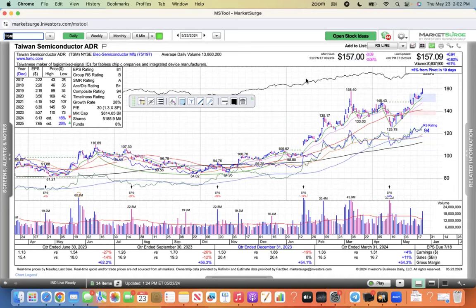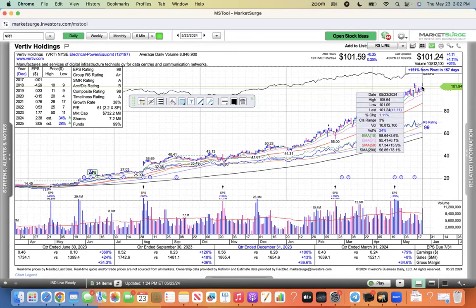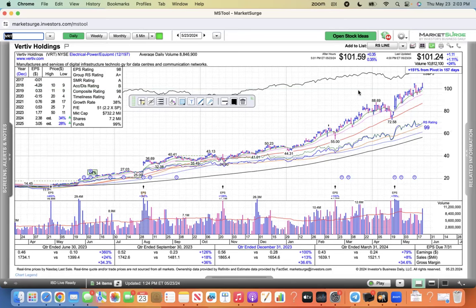The data center plays, I've got to get to Vertiv Holdings. This one's just grinding higher. I thought it made a new high today, 105.64. Yeah, it made a new high and then reversed lower like everything else and closed at 3% of its daily range. So that's a poor close. But we're going into a 3-day week, and there's got to be profit taking. This thing's up a lot.